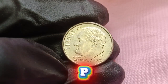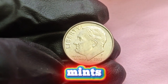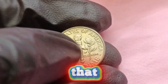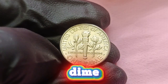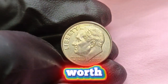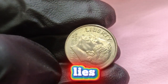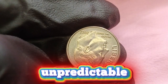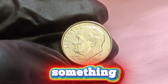The 2022 dime came out of the Philadelphia Mint, one of the most active mints in the United States, pumping out millions upon millions of coins that people handle daily. Now, you might be wondering, how can a dime made so recently and in such massive quantities be worth more than a luxury skyscraper in New York City? The answer lies in a rare combination of minting errors, condition, and the unpredictable obsession of collectors who are willing to pay anything to own something unique.